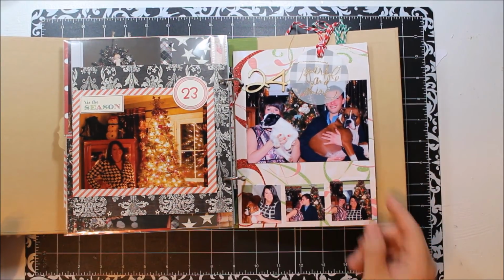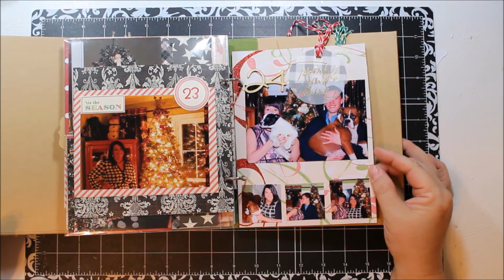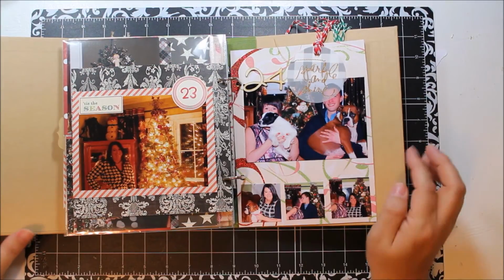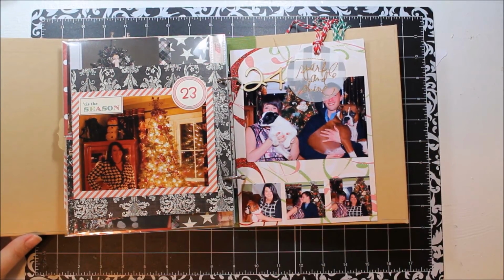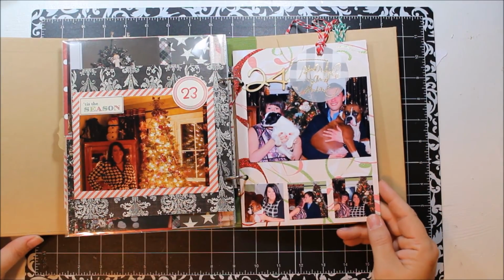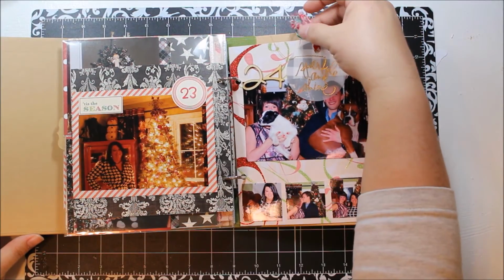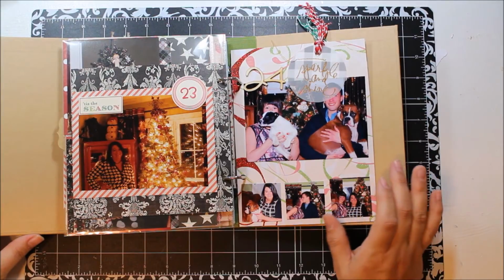Day 24, sorry again, is Christmas Eve, of course, and here we have Kelsey and Jake posing with their dogs, Ollie and Frankie. I've got a couple of little pictures down here. I think that I took these on my phone, so some of them weren't super crisp, and that's okay. I added one of those Heidi Swap tags here with some baker's twine that I already had.